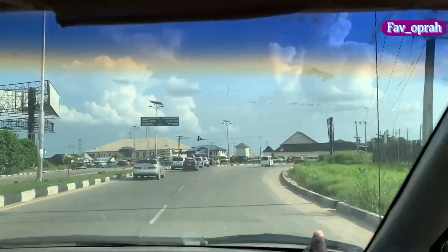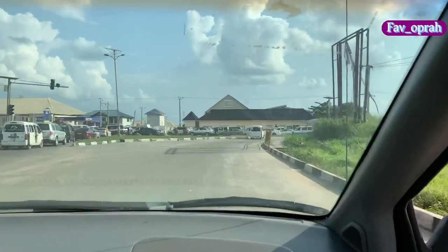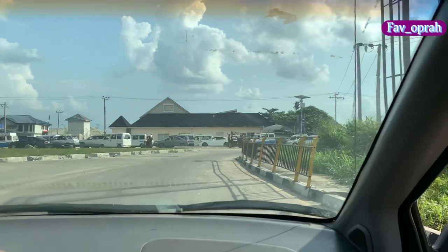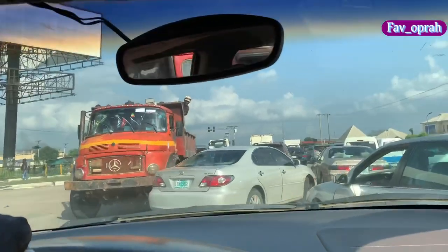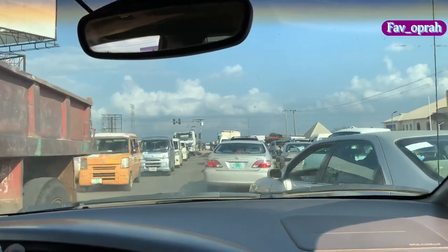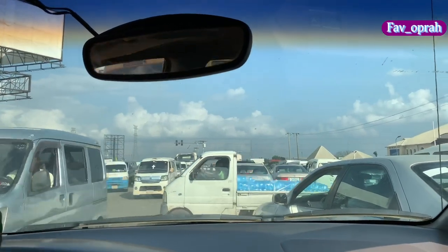I don't know if you can see the hold up piling up on that road. If we were to take the right hand side, it would have led us from Douglas Road onto this road. But we're taking the left hand side that will lead us to Poly Junction or Naze Junction. So yeah, we are currently on the road trying to navigate through this hold up. As you can see, the road is kind of blocked. But yeah, let's keep going.